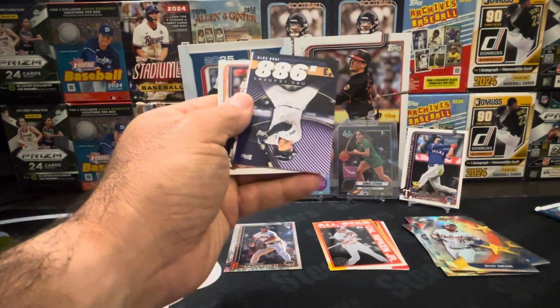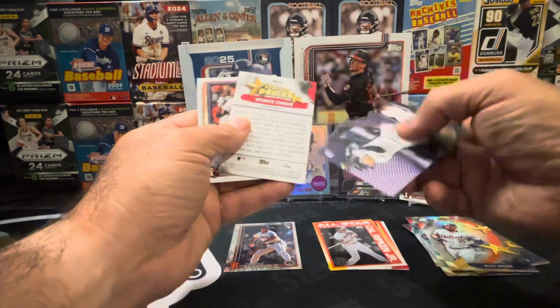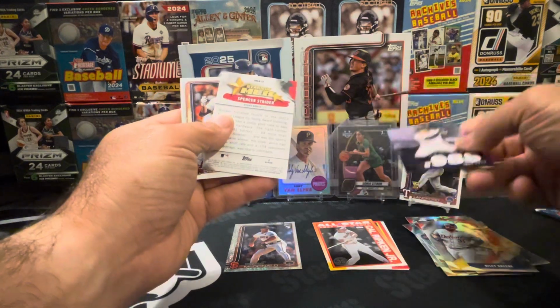There's an OPS Leaders card of Juan Soto.